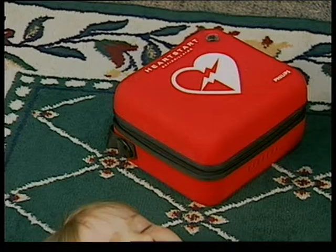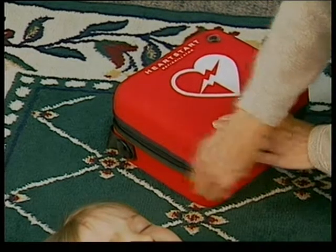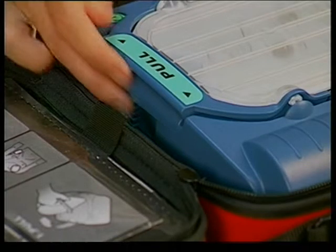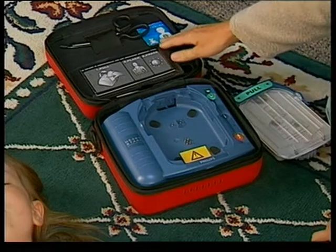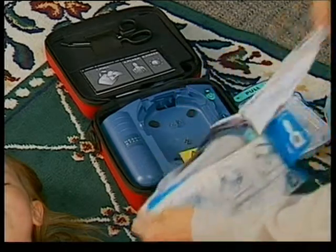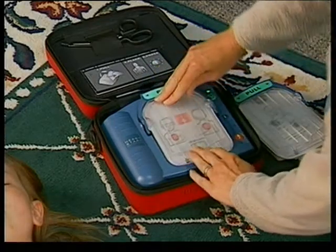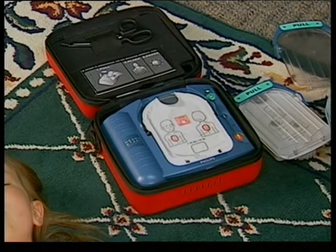If you need to use the HeartStart defibrillator on an infant or child and have an Infant Child Smart Pads cartridge available, remove the Adult Smart Pads cartridge from the device by sliding the latch at the top and lifting out the cartridge. Remove the Infant Child cartridge from its packaging and install it in the defibrillator. Be sure to press the cartridge down until it latches into place. Then pull the green handle to begin the rescue.